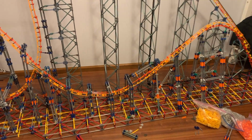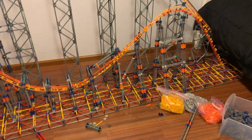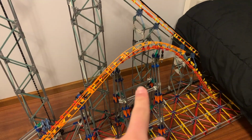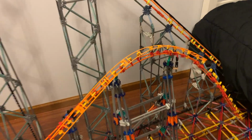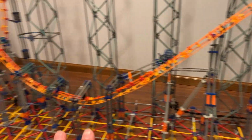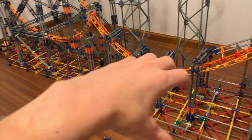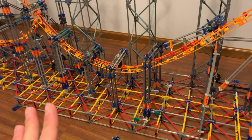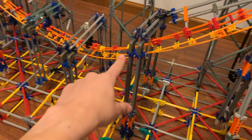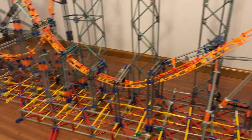So I've been building for a little bit now, and I've built a whole bunch, including the drop here and then the 0G roll. It was really hard to find images of what the supports looked like, because right here at the actual park, there's a lift hill for another ride, so it's kind of difficult to find pictures. There's supposed to be more of these supports, but it's just a little overkill, so this looks better anyway.